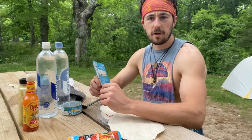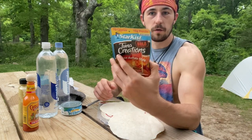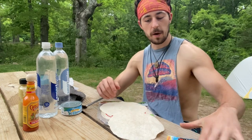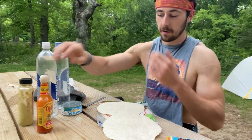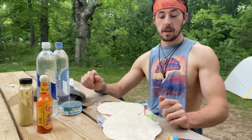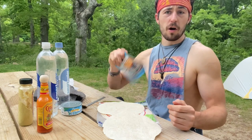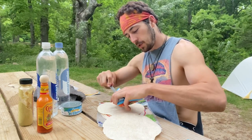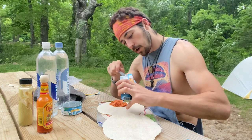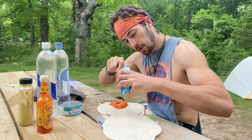Well, I'm about to have dinner here. I got 2 ranch tuna packets and 2 buffalo tuna packets, a couple tortillas and some extra hot sauce because I like it even spicier. And then I'm gonna have some more stuff later, but this is just gonna hold me over for now. This is a good way to get a high amount of protein while you're out camping or backpacking or whatever. And it tastes really good too.